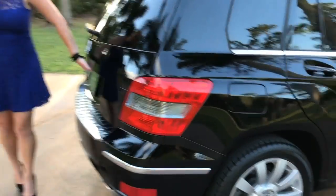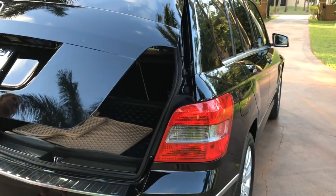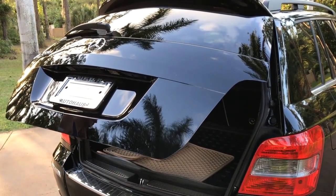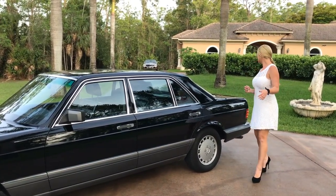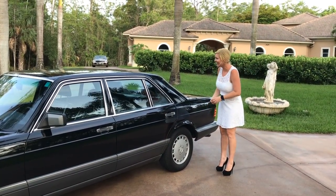So all I have to do is open like this, and it goes, I have to start over because I was thinking of the GL. So it's an automatic tailgate. No, it's not. A Mercedes-Benz, it's a 1990. Okay, gotta start over. I wasn't ready.